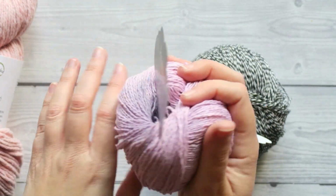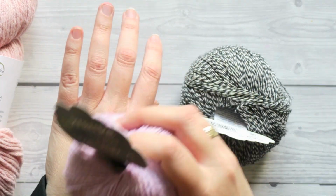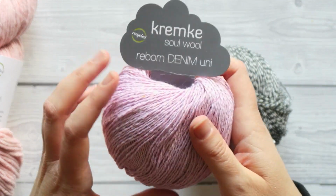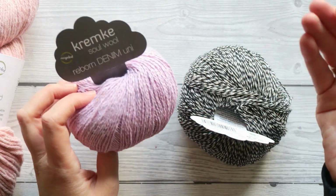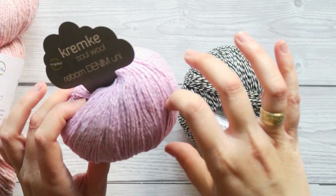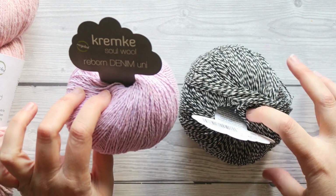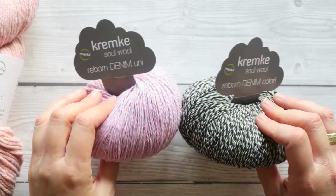So this is not super, super soft. It feels very nice, but it's not fluffy soft. I would definitely wear something made with this. I think maybe something like a lovely knitted or crocheted sleeveless top. I think that could look nice. Maybe something that is a little bit more open.